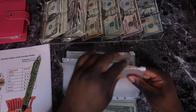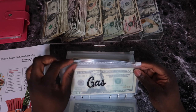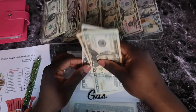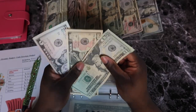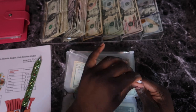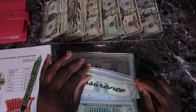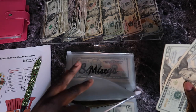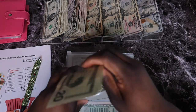Oh, food isn't getting anything because I already stuffed for food. Gas is getting 50. I already put down for 50, but it already has $35 buffer just in case of anything. Insurance is gonna be getting $40 and it already has $2 in it already, so 42.